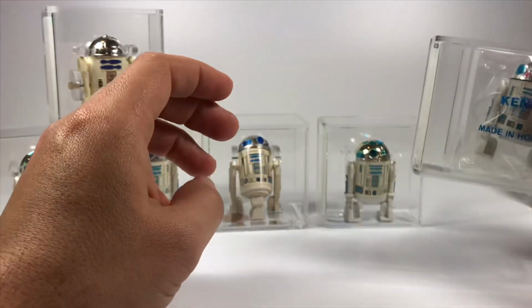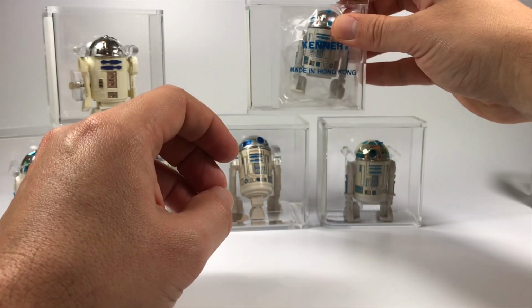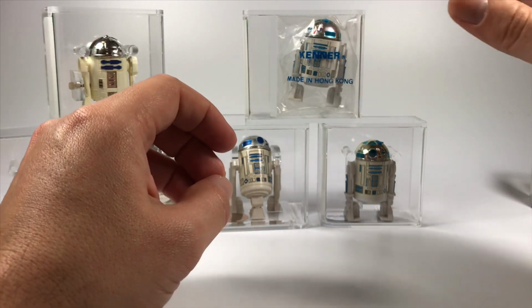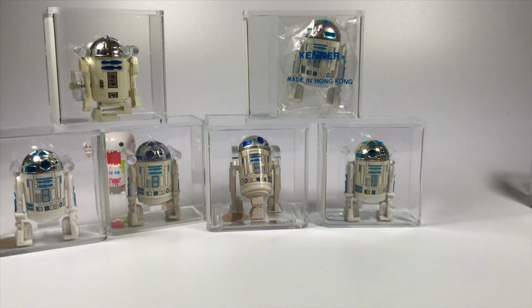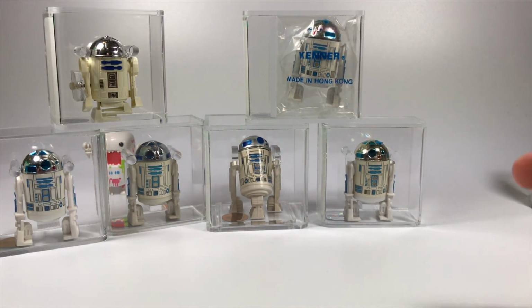So really nice. This is the only bagged figure that I have, so I wanted to get a bagged R2-D2. With A New Hope, Empire Strikes Back and Return of the Jedi, they all have their own category, and each figure has its own way it was packaged. So very interesting about these bagged figures. And I know there's a sub-community out there that just collects bagged Star Wars figures, so that is pretty interesting.